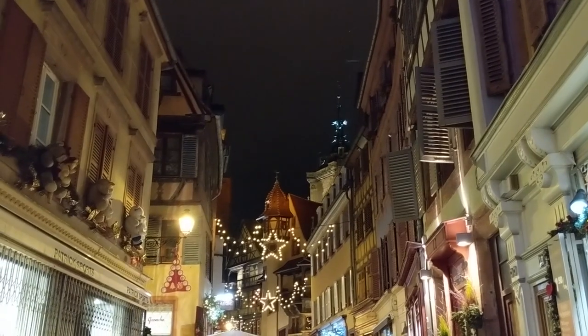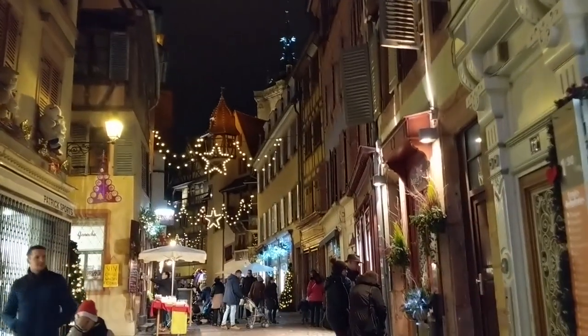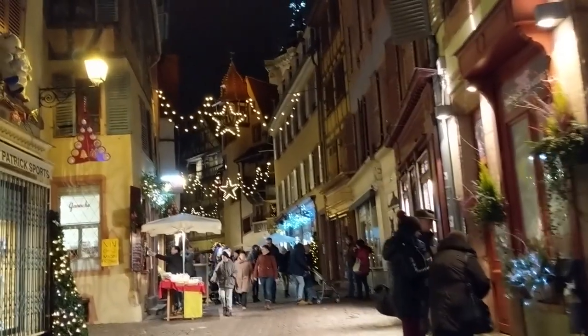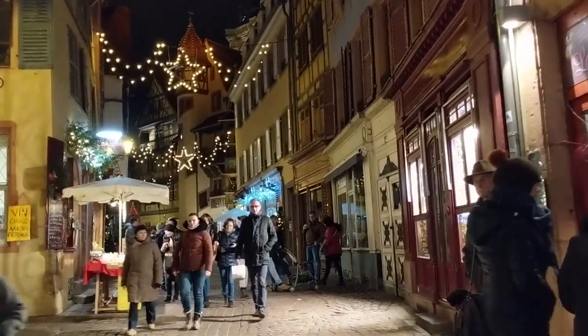So behind there, there's the church that you can see in the distance. Every little village and city in Europe has a big church in the middle that surrounds the old town, like this one here. So, so pretty.